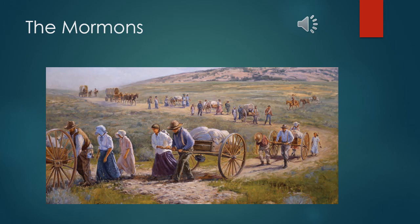opposite Council Bluffs. He sent out a reconnaissance team to plan the route across Iowa, digging wells at camping spots, and in some cases planting corn to provide food for the hungry immigrants. The mass of the Latter-day Saints made the journey to the Missouri River, and by the fall of 1846, the winter quarters were home to 12,000 Latter-day Saints.